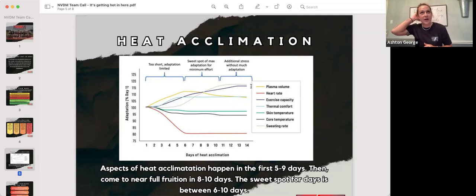So you may have heard that heat training is kind of like poor man's altitude training, okay? Whenever you go to altitude, what's happening is you have an increase in red blood cells. And whenever you're doing heat training, you have an increase in blood plasma, which ultimately results in a greater cardiac output. So again, we have to have this adaptation period for that to really adapt into your body. That's why hitting that sweet spot is whenever you're going to get the most bang for your buck whenever you are doing heat acclimation.